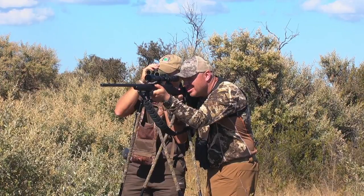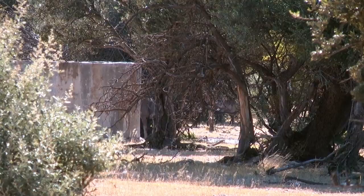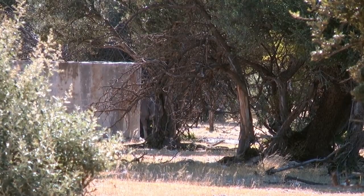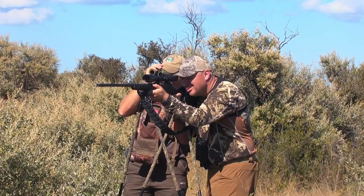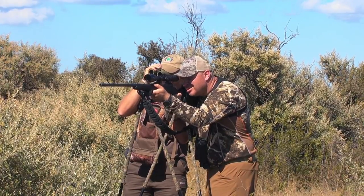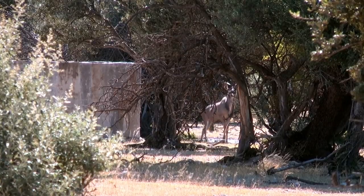Okay, the waterbuck bulls just took off now, and the kudu just came out a little bit. Just give it a few minutes. Okay, I can see his shoulder. I got a good shot right now. No. Wait for him to come out. Just give it time. There he is. He's coming out. Okay. Now. Okay. Is he a good one? Yeah. Take him.